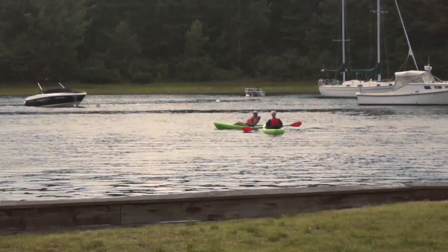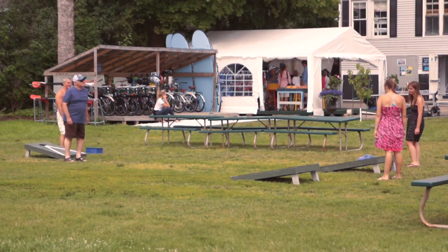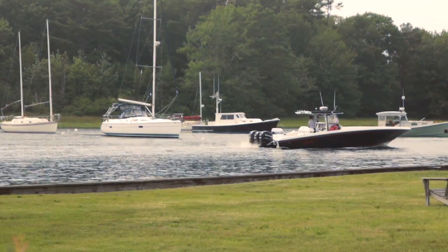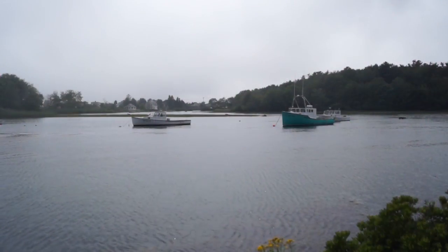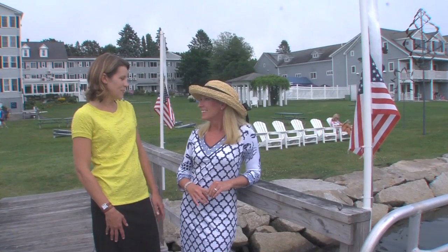Right. People kayaking, stand-up paddleboard, lawn games, the pool. Tell everyone a little bit about this resort. It's got so much for families. So we have an on-site marina, and we have the Rugosa lobster tours that go out and do a little educational tour. We have a fishing tour as well, where you can catch stripers and go out with Bruce, who was on Wicked Tuna, so he's our famous resident.